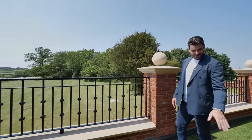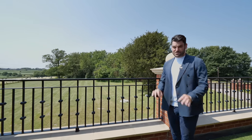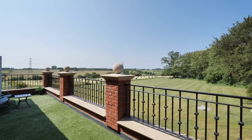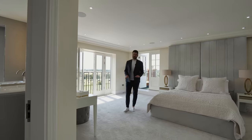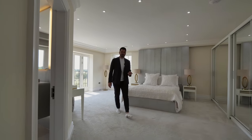You've got the two rocking chairs here with a table, and look at that view. When do you ever get a property of this quality on this plot size with that view? Sensational.